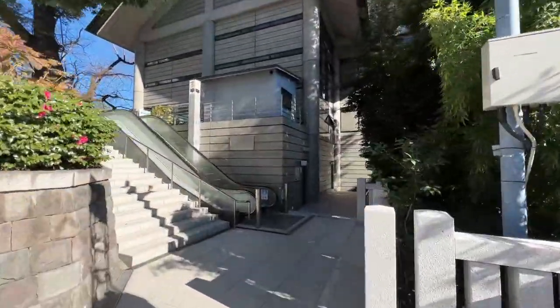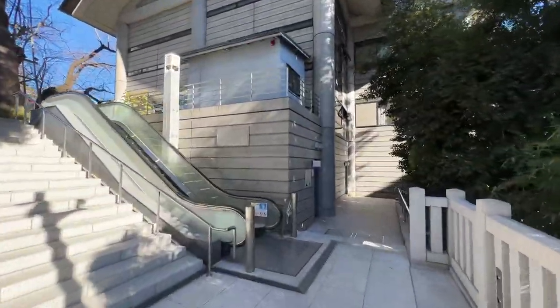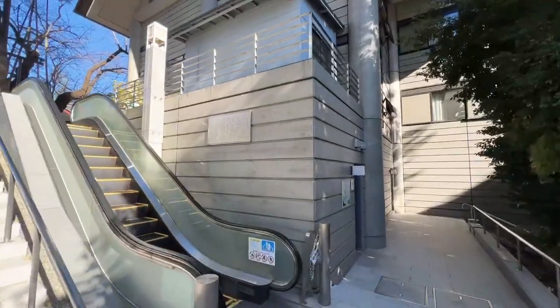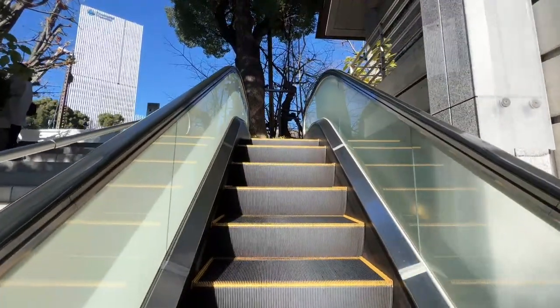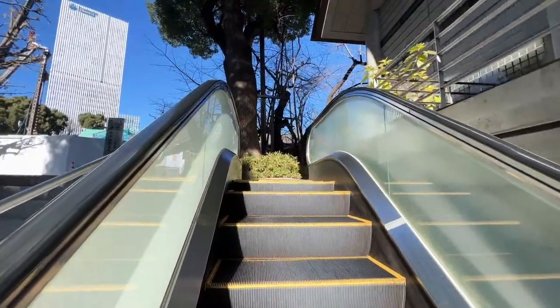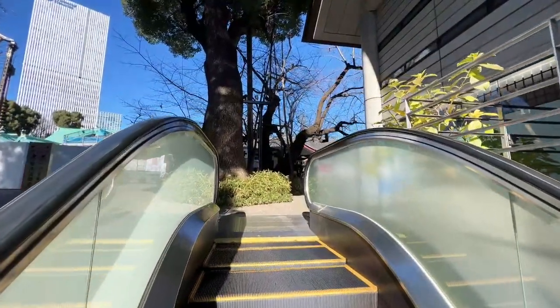Like I just saw Sandra Butler say her sciatica. Yeah, if you have walking problems and things like that, I think they have elevators to get up here. Obviously they got escalators because I'm on one right now.